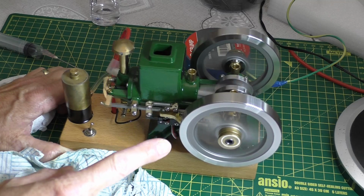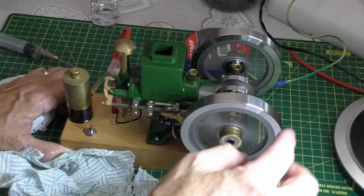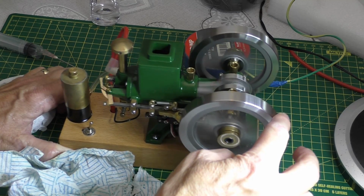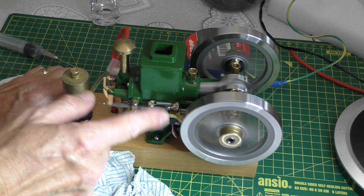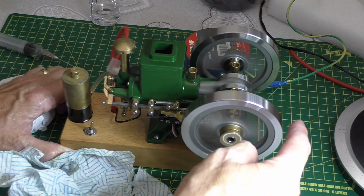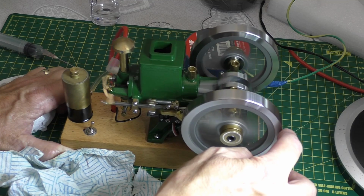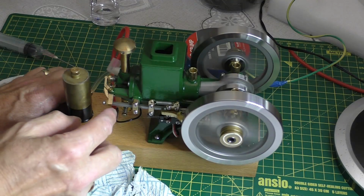Now if I put a load on it, by dragging the flywheel, it should fire more times. There you go. That's every stroke now. So the more load you put on it, the less those centrifugal weights spin out, and the more it fires. Very simple design. I'll turn it off for a minute because it's gonna get too hot. And there we go. Right.